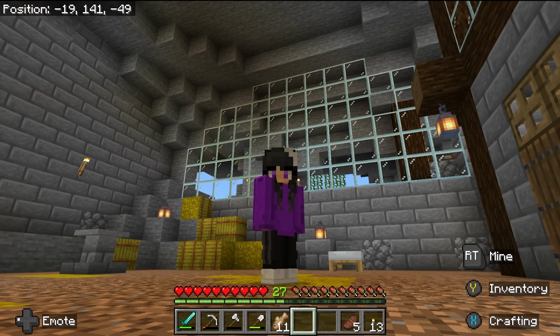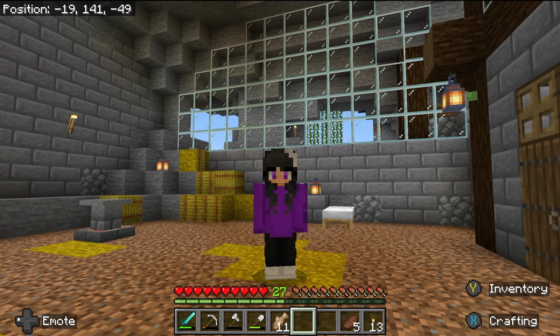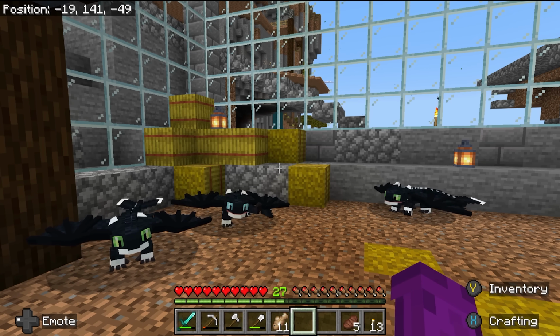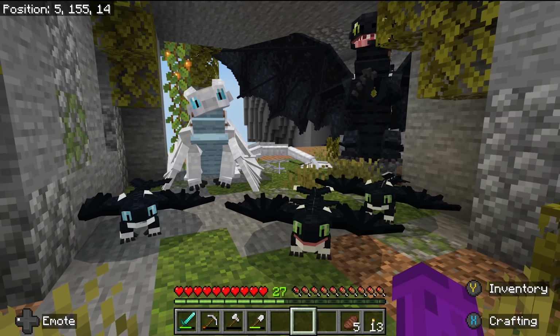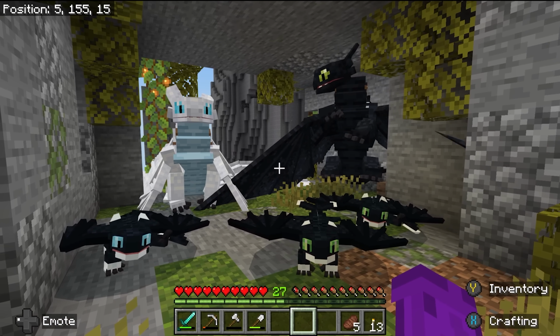Now, I know there's supposed to be a white one, but the eggs are randomized, so this is what we have. They're still very cute. Okay, let's get you back to your parents. And there they are. What an adorable family.